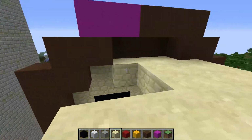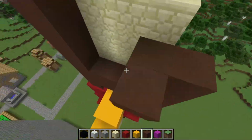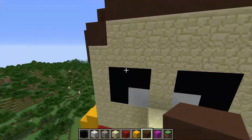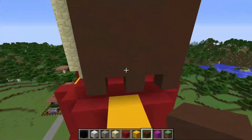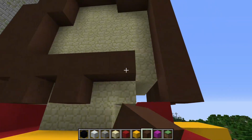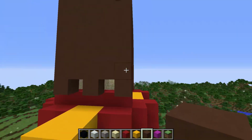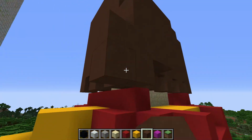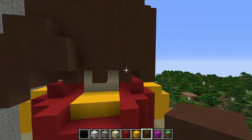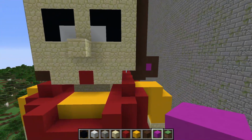I'm continuing the construction. I'm doing great. I'm almost done. Half is ready. Just a little more. It seems that this is where it needs to be completed.